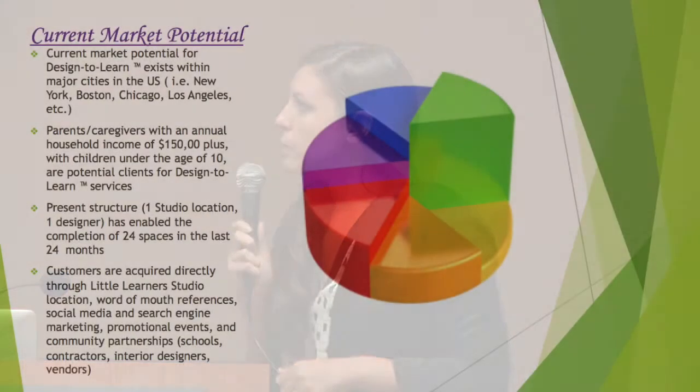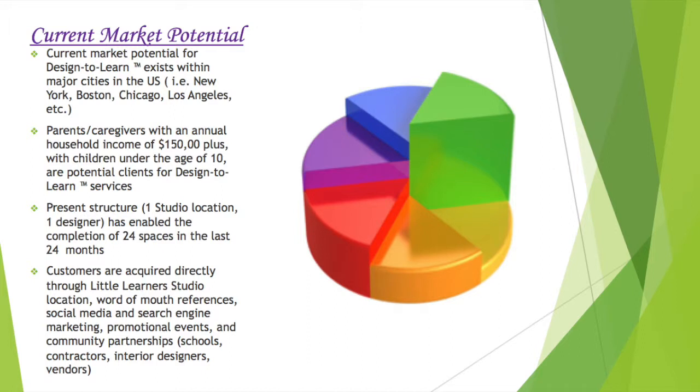So as far as our market potential, the current market potential exists within major cities in the U.S. So we're working with a particular demographic. Currently, our design service is technically considered a luxury service, so you do have to have some disposable income to have a Design to Learn project done in your home.